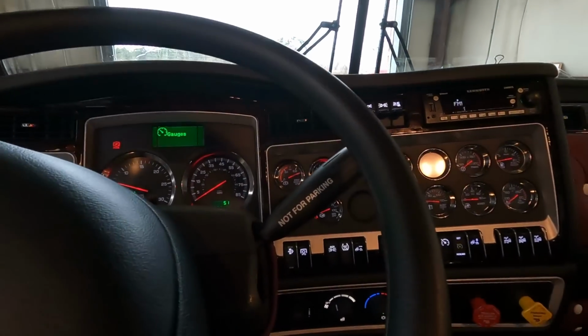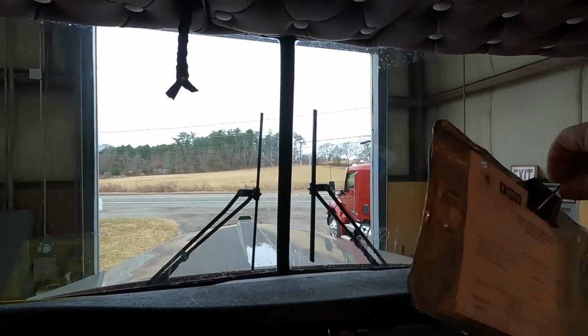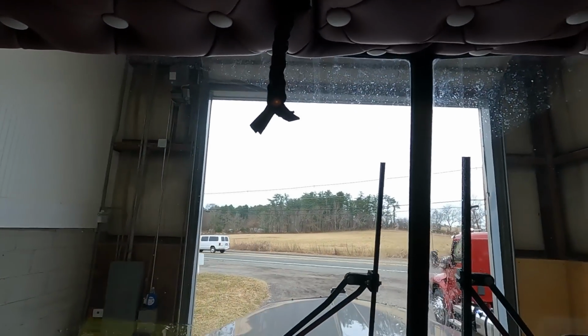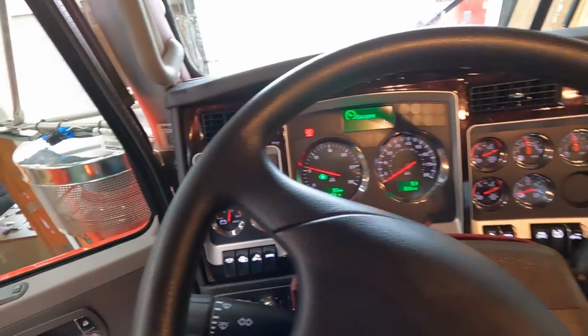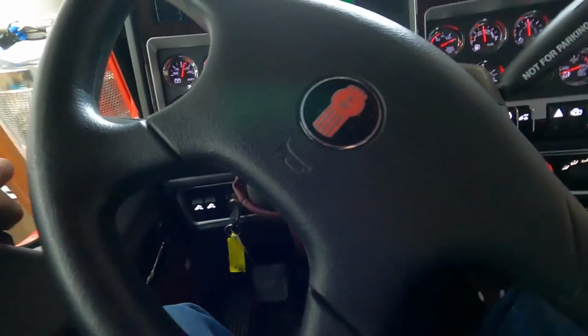All right, I'm in the W9. I was going to hang the plate on the visor, but I forgot I don't have any visors anymore. I'll just stick it here for now. There we go. All right. First time driving it. Oh, it's got a clutch.